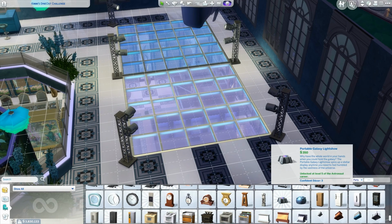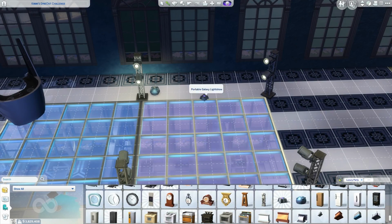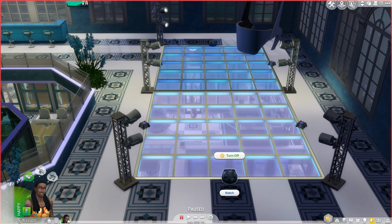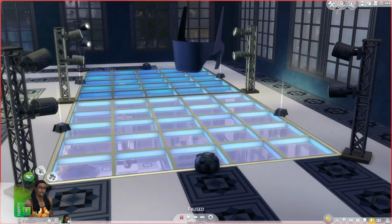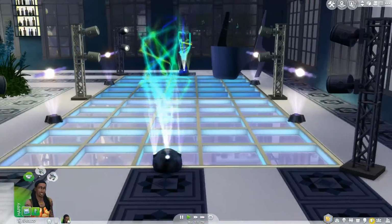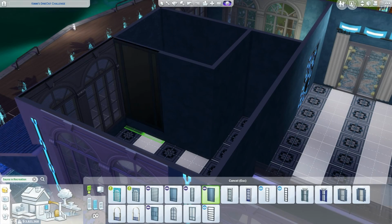I also made the seafood menu, but I only took the default seafood menu. I didn't add any city living recipes. The thing is, not everyone might have city living, so I just wanted to leave it like that, although I might have used a lot of city living items because I didn't limit myself when building this. So I added some laser light show.